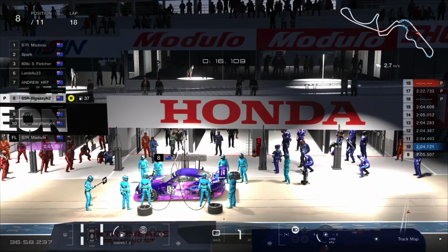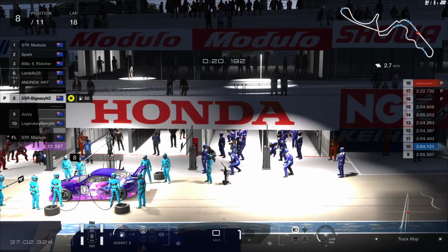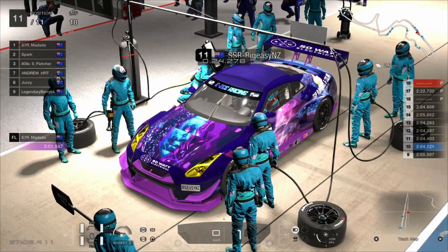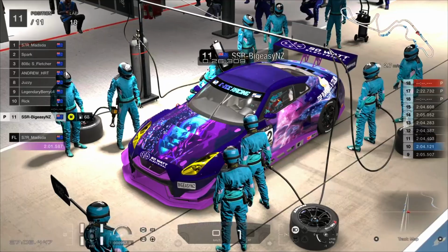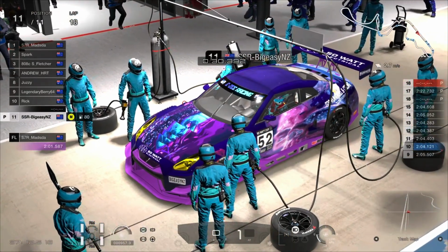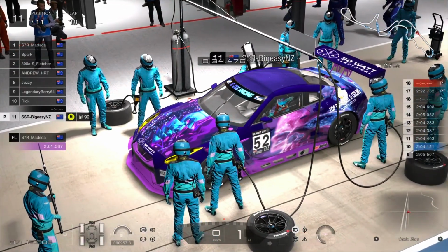A slow refuel rate, isn't it? And he must be itching, waiting, ready to go, but he doesn't want to short fuel it now because that's going to cost him big time at the end. I'll have to wait and see if anyone else still needs a pit stop and whether Big Easy can make a little bit more ground before the end of this race.